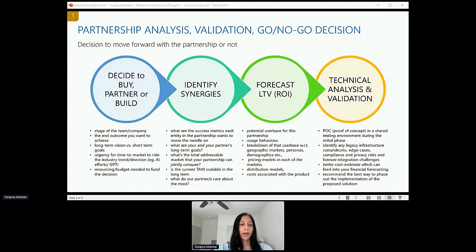So do you want to go to market very quickly? And that's why you would potentially want to partner with somebody very quickly. Or if you think there is a long-term opportunity, you want to build the expertise yourself and build something from scratch within the company. And also, it depends on the budget and the resourcing needed to fund that particular decision, right? So all of these are things that you would want to think about when you're deciding whether to build, buy, or partner.